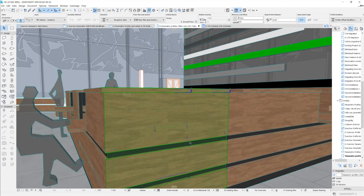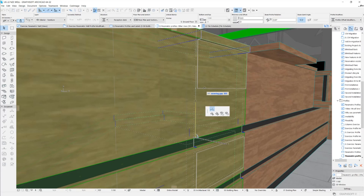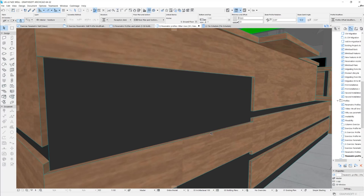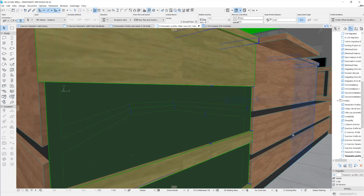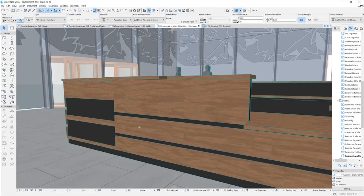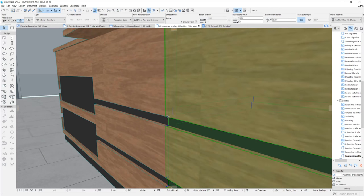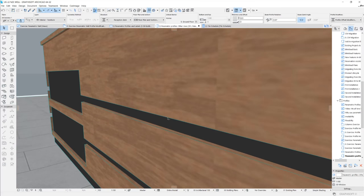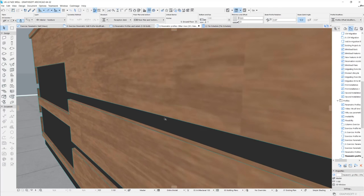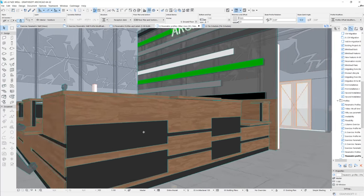click on the parametric edges, select offset, and change the way it looks. I can do the same here. If I select this profile and I click on this blue edge, remember that the edges that are parametric are blue. Now I can pretty quickly do something like this.